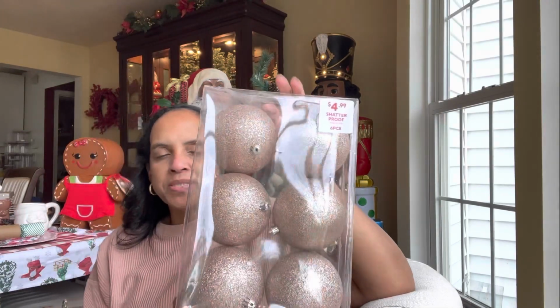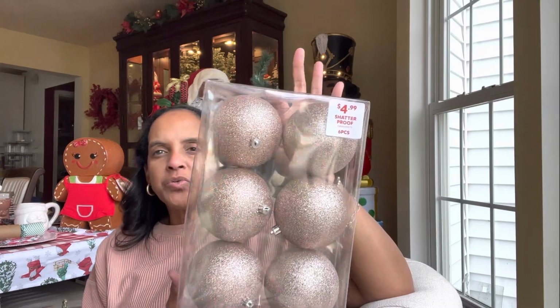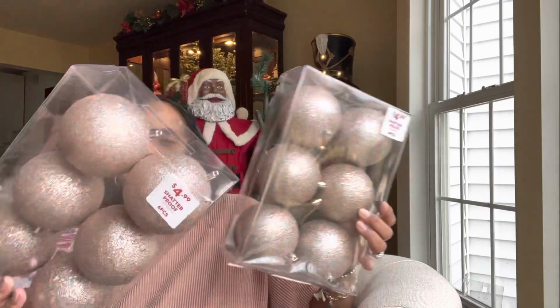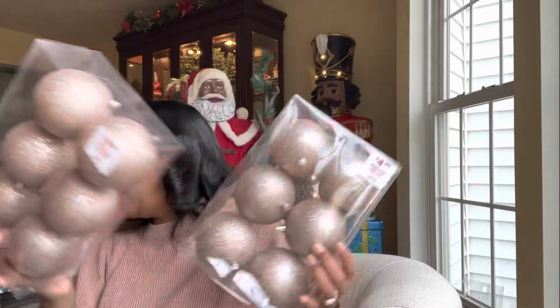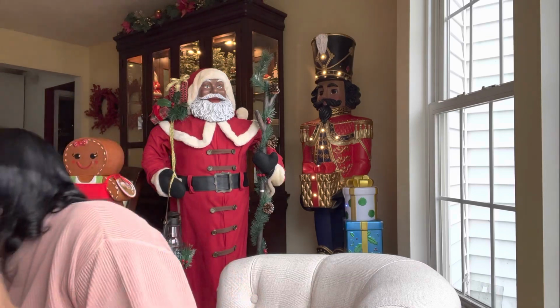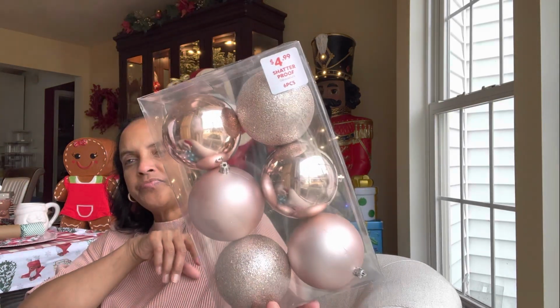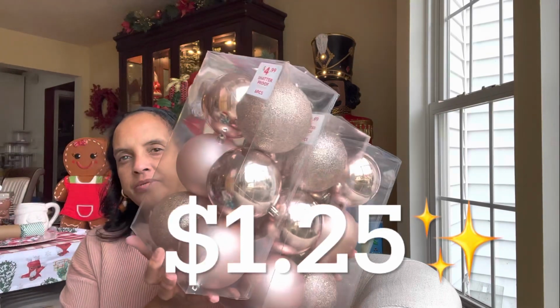Okay, so I picked that up. And I love picking up these because they are the slightly oversized ornaments. I picked these up in a beautiful rose gold. So I picked up two packages of the sparkle with the hopes of possibly doing an entire tree of pink one day. And I also picked up three packs of the shiny, the matte, and then more of the sparkle. Y'all, these were only originally $5. So these were a dollar and change, okay?